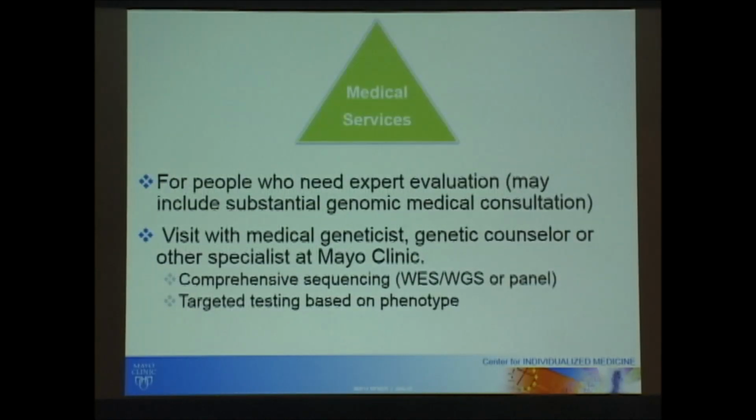And then finally, the top of the pyramid. So this is kind of the long-term goal. So for people who need an expert evaluation, so somebody who has an undiagnosed genetic condition or a history that makes us concerned about hereditary breast and ovarian cancer. So they could actually send their saliva sample in, have the sequencing performed, and then see the physician, and then have targeted testing based on their phenotype. So cutting down on that turnaround time significantly and costs associated with the tests.